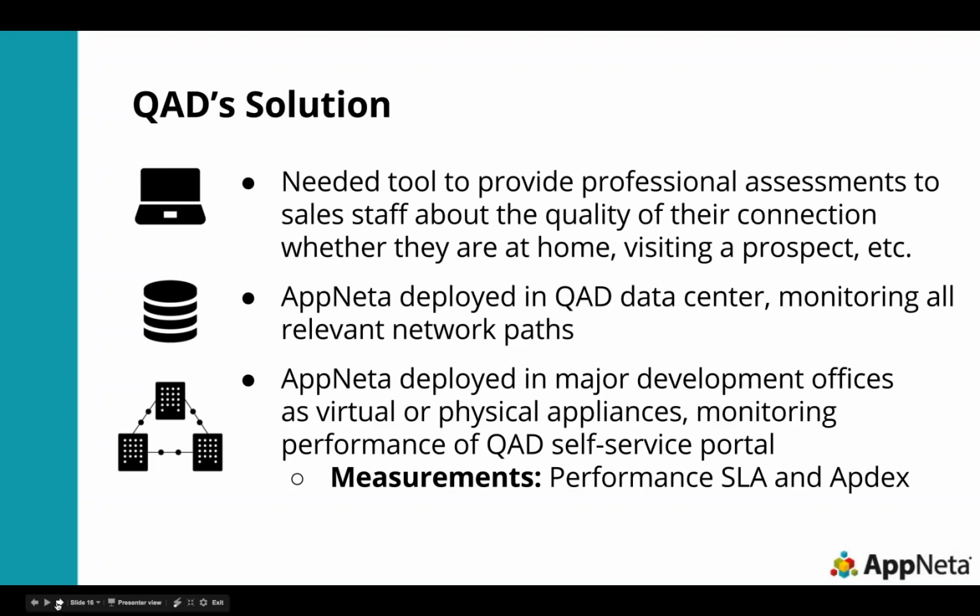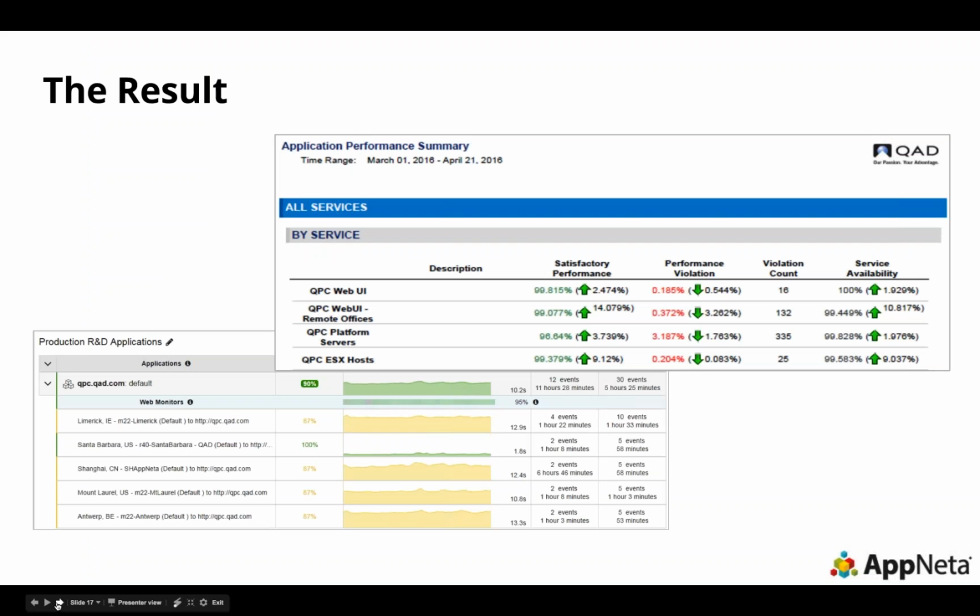So the results, I copied a couple of screens from earlier this year. I'll start with the top one, application performance summary. I get one of those every day. And I can look at it online, and I can see how's the entire stack of technology doing, including how is it being perceived by all of our remote offices. And so as you can see, we're at 99.077% in satisfactory performance for all of our remote offices, and that was not ever really the case before.